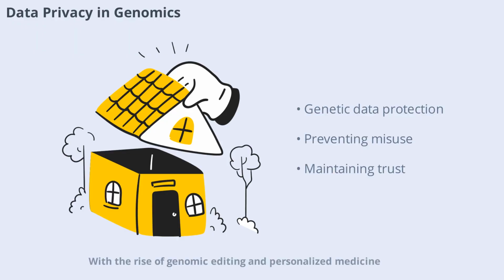With the rise of genomic editing and personalized medicine, protecting genetic data privacy is more important than ever. Safeguarding sensitive information from misuse or discrimination is a top priority for researchers and policymakers. Robust data protection measures are essential for maintaining public trust.